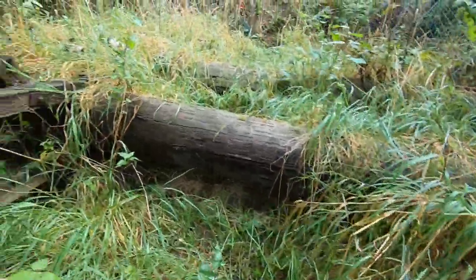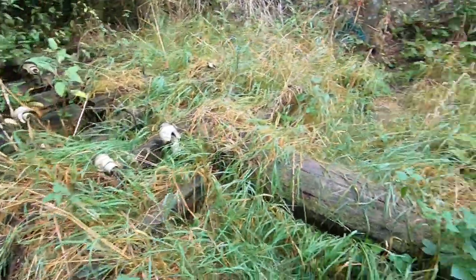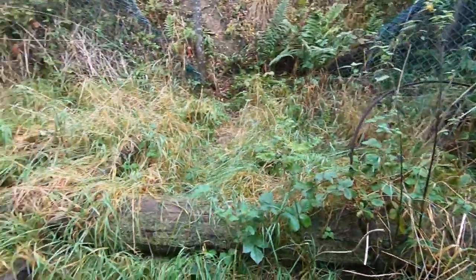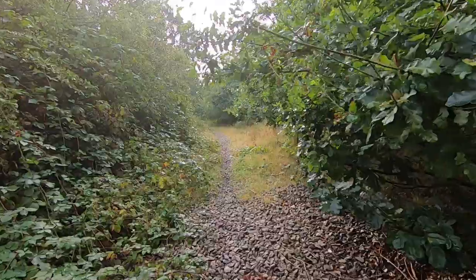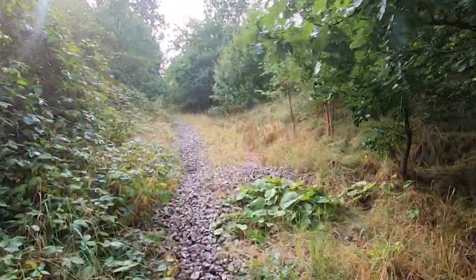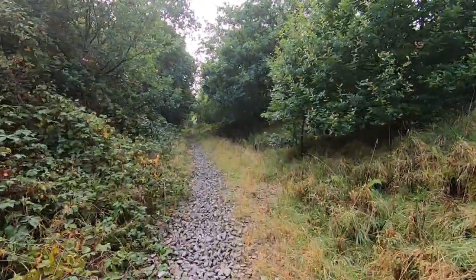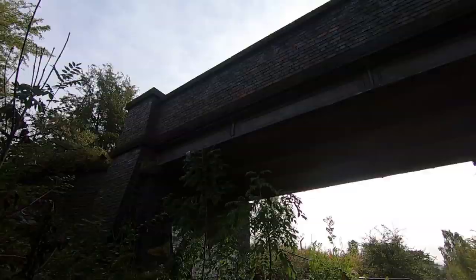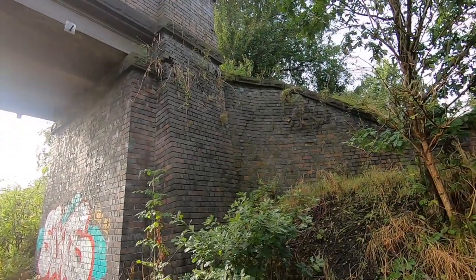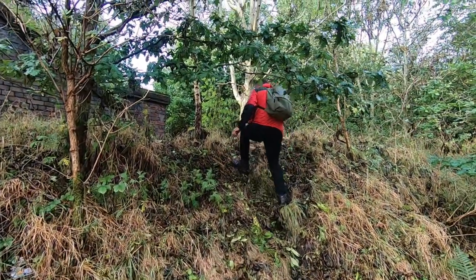Yeah, telegraph pole here. Oh, there's like two on there. Yeah, so there's two posts. Oh, that's good. So we think we've found one of the access roads to the Coalite, so we're going to have a quick nip up and we'll have a look. We'll see if he slips.